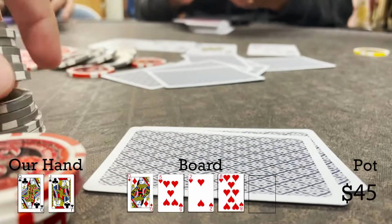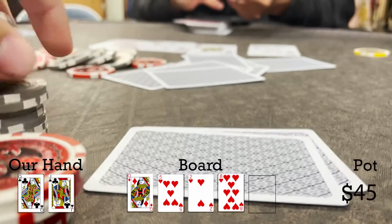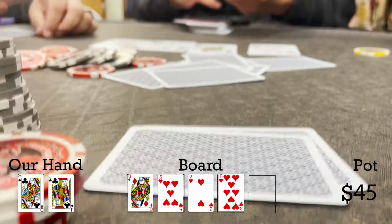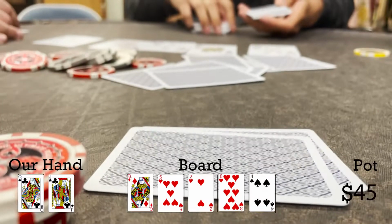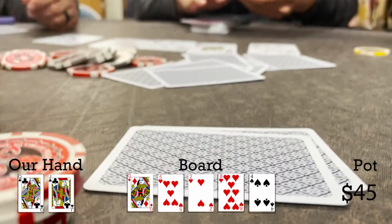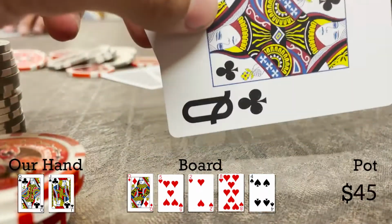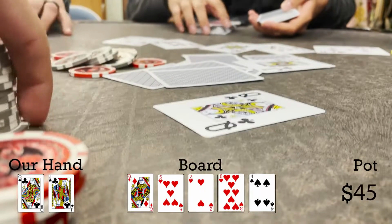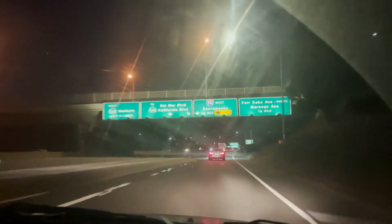The turn is now the 8 of hearts. Brings in a lot of draws. We definitely don't want to blow the pot up anymore. We decide to check, and he quickly checks back. The river is now the 4 of spades, and this particular player is pretty aggressive. So we think if we check and he has nothing, he'll bluff at it. We check, he instantly checks back again. He announces he has a queen 3. We have queen jack, so that beats queen 3, and we rack up a profit on the night.